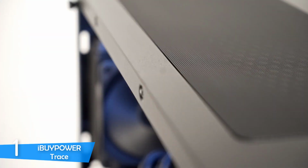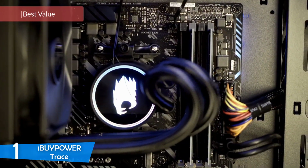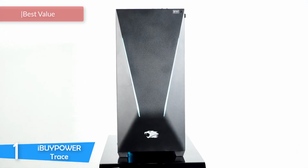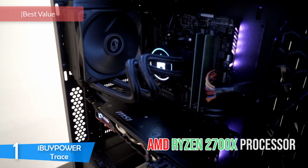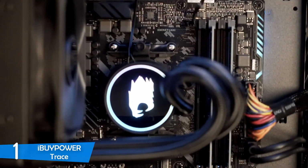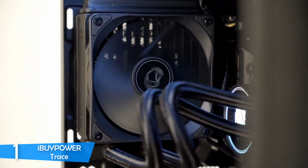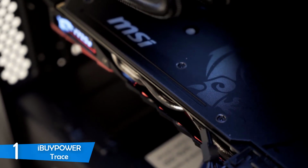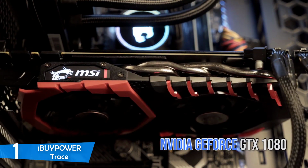And at number 1, it's the iBUYPOWER Trace. The iBUYPOWER Trace is the best pre-built gaming PC in the market for a variety of reasons. The most important being that this PC delivers great performance for 4K gaming, and it delivers it at such a low price, which is lower than it would cost you to build it yourself. It's also a great PC for upgrading. It has a nice design, is liquid cooled and has tons of interesting features.